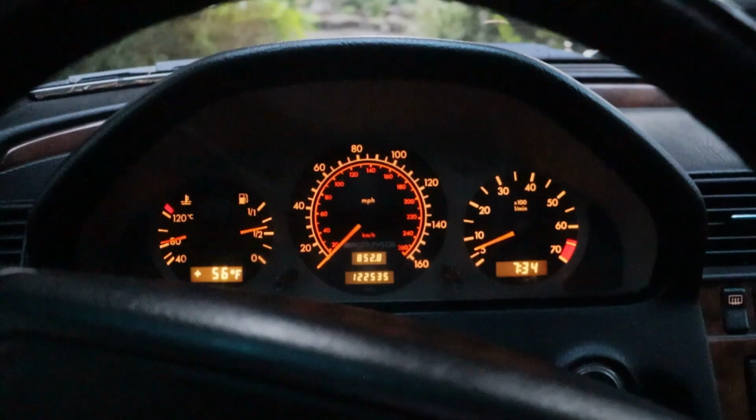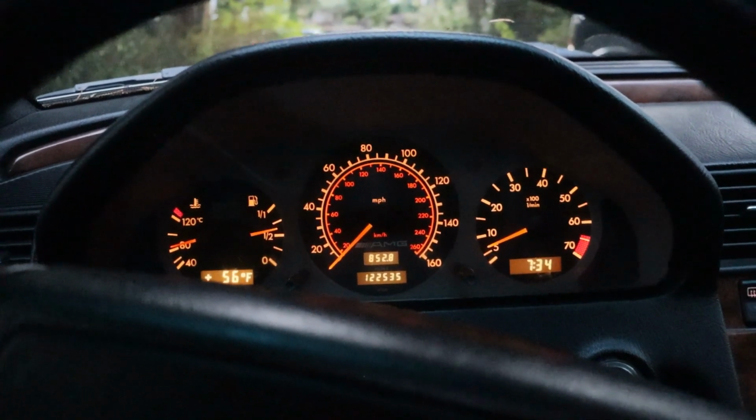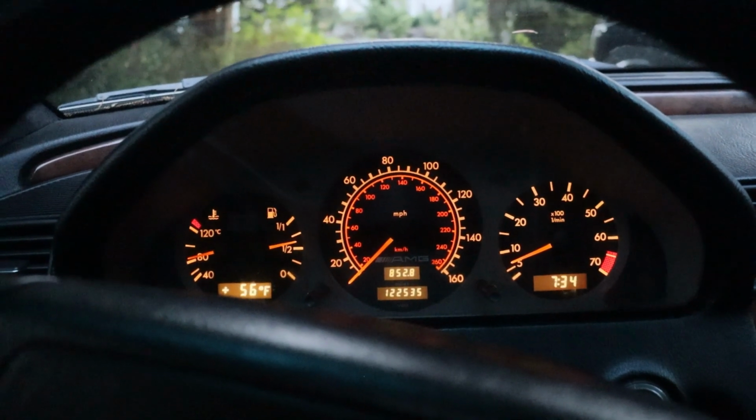I'll catch you soon. And this will be the C36's longest road trip down south since it came from down south. A lot farther though that time.